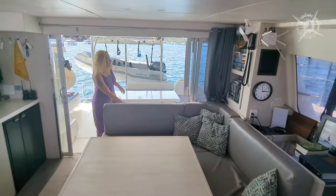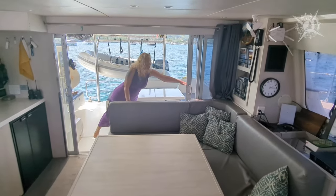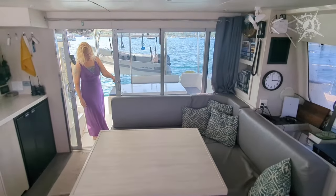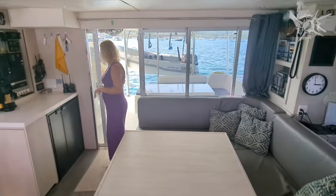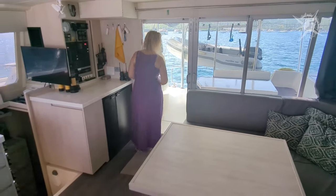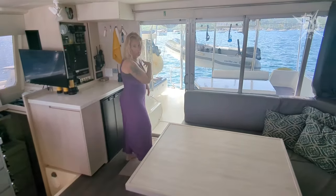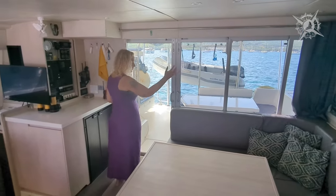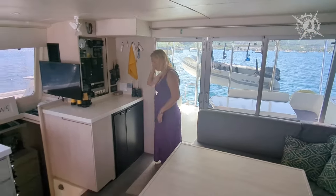Another great feature for the ventilation is this door opens all the way. Or we can shut it, and then the curtains extend all the way across for additional privacy. There's plenty of place for books over there.